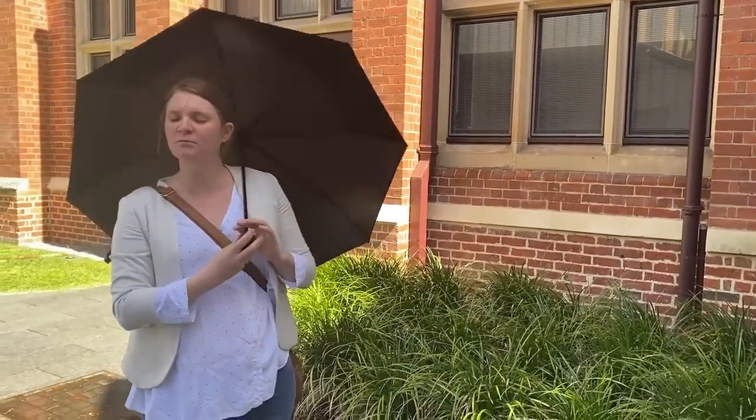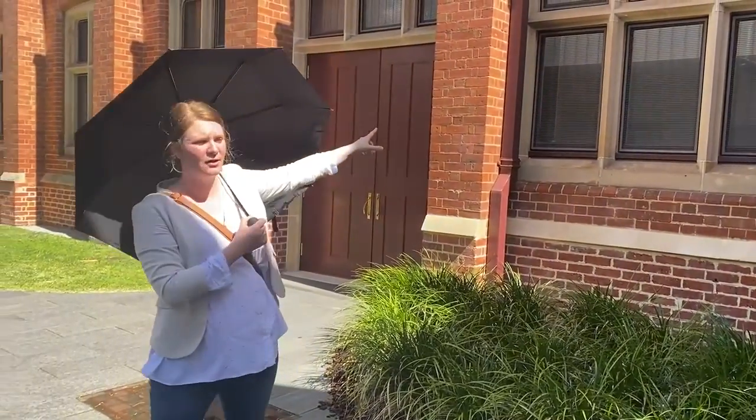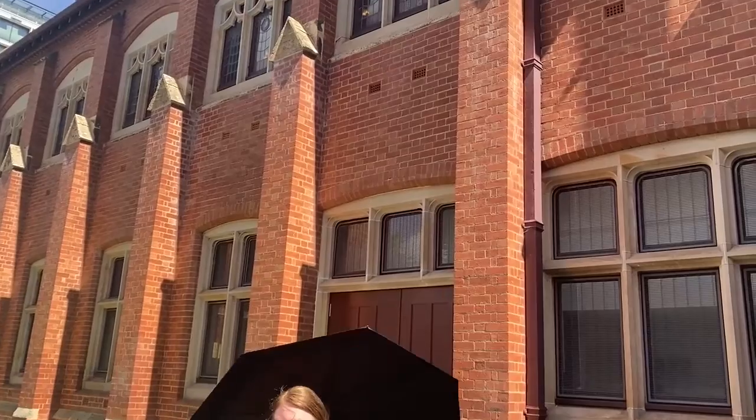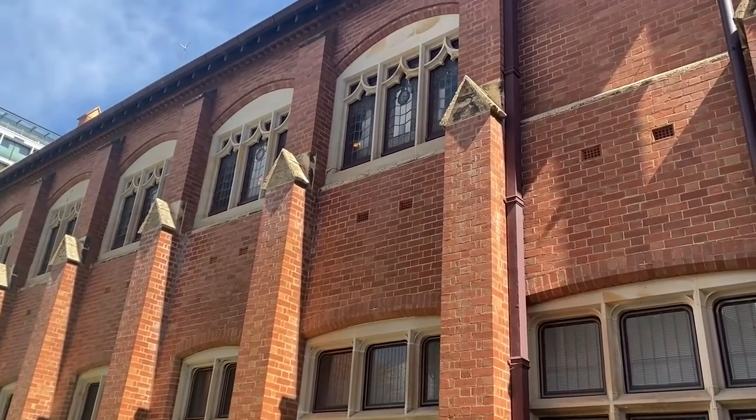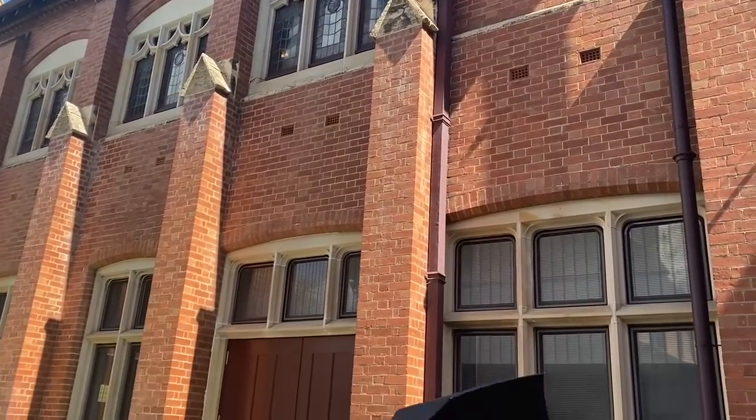It's a strange one. We were given the brief. This is called Burt Memorial Hall. I don't know if you guys can see here. Does anyone have any ideas when that might have been built? Anyone have any ideas? It's younger than the cathedral, and the clue's in the name, Burt Memorial Hall.